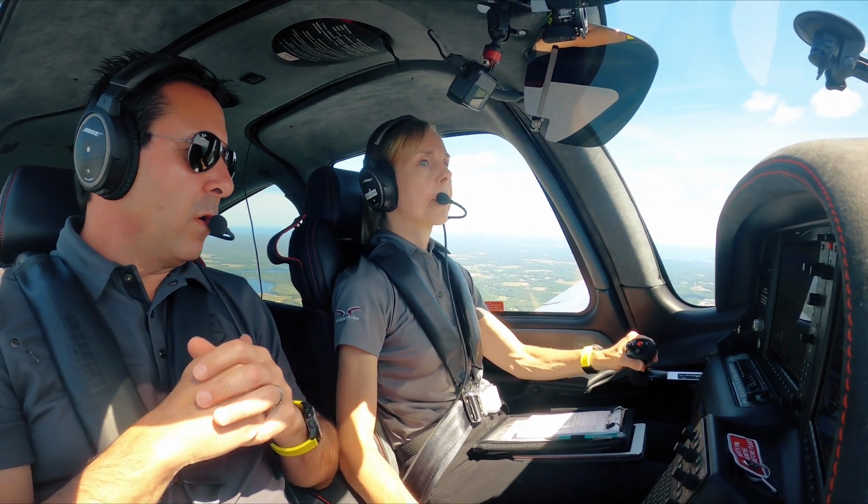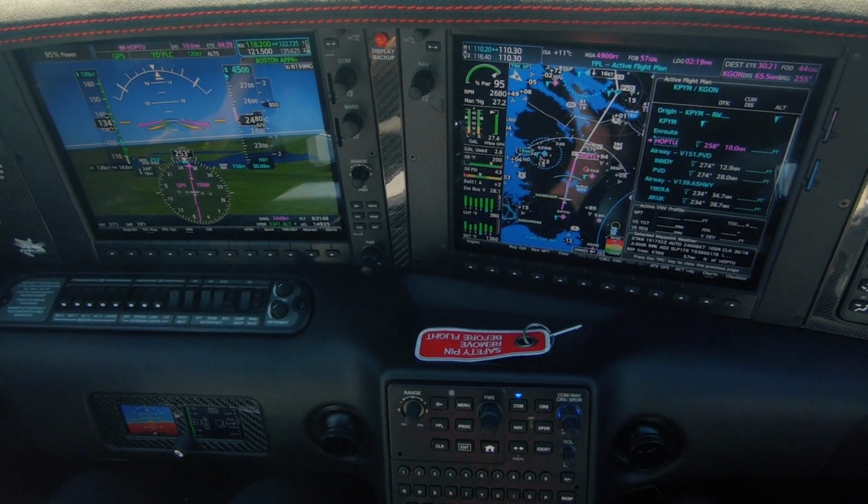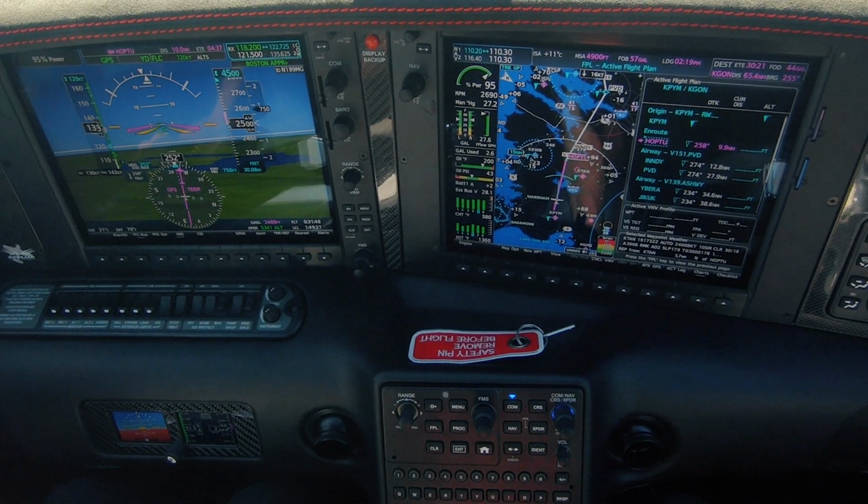Okay, so also, if you hit heading bug, it'll sync you at 2,700 and follow you around, okay? Perfect.